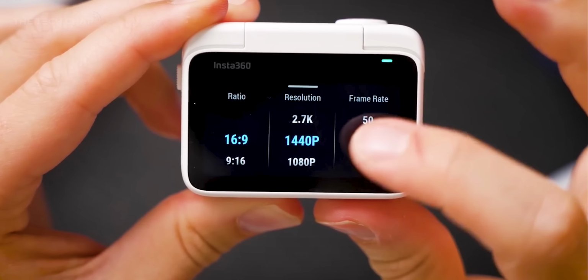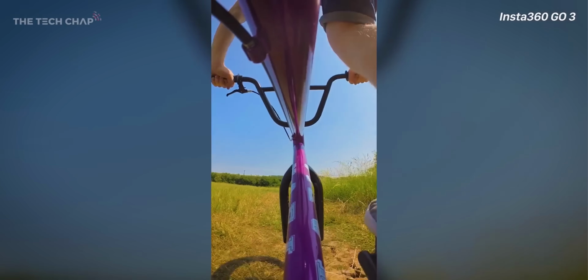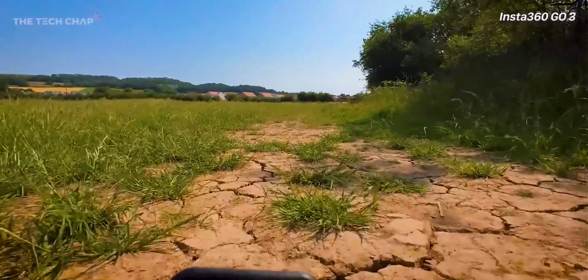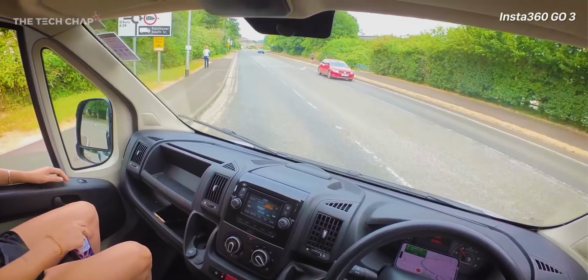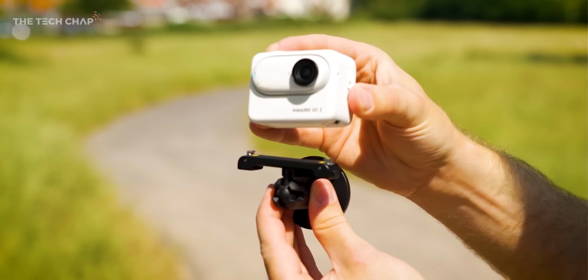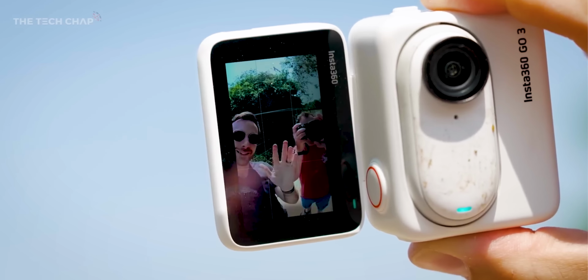So it shoots up to 2.7K at 30fps, and image quality, particularly in good light, is actually really good, especially the colors. Plus we have their flow state stabilization, which takes all the shake out of this very bouncy RC car shot. You can record for up to 45 minutes and then pop it back into the action pod to recharge. And when it's in the action pod, it's just a normal action camera with all the regular mountings, plus you get this flip screen for your selfies and vlogging.